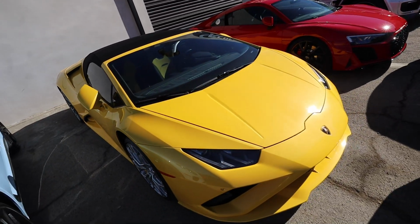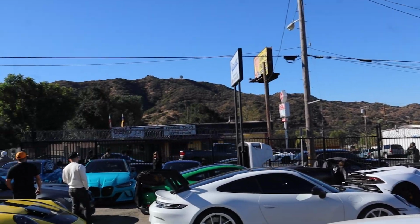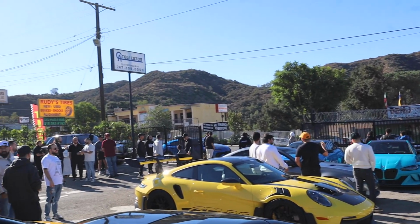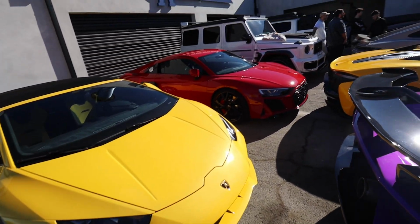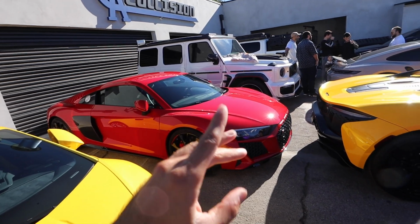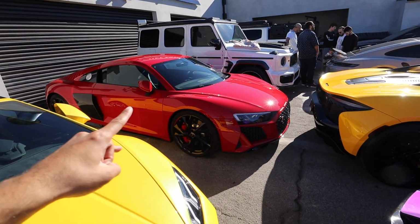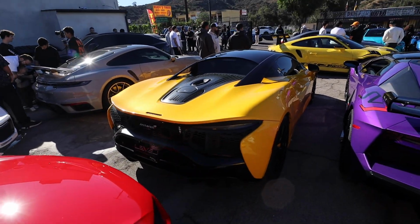Bright banana yellow. Ooh. Oh my gosh. Yeah, we got a nice banana yellow on this Huracan as well. R8 in red, like a very deep red. This is really nice. Also like the facelift of this V10 R8 generation. McLaren in yellow. I think this is Artura, if I'm not mistaken.